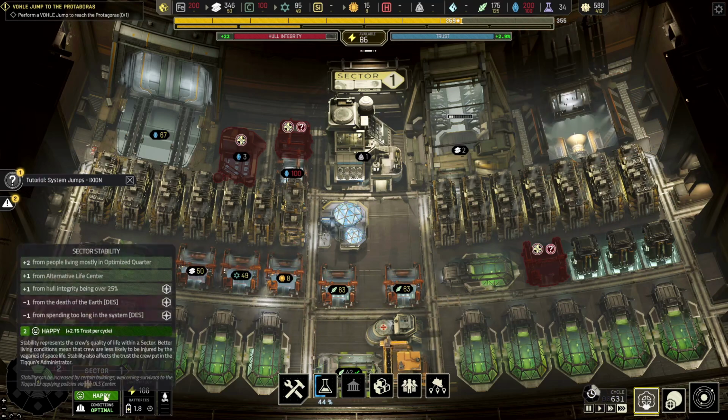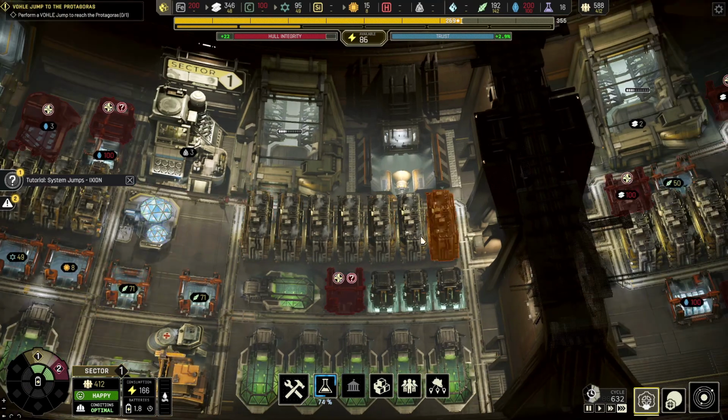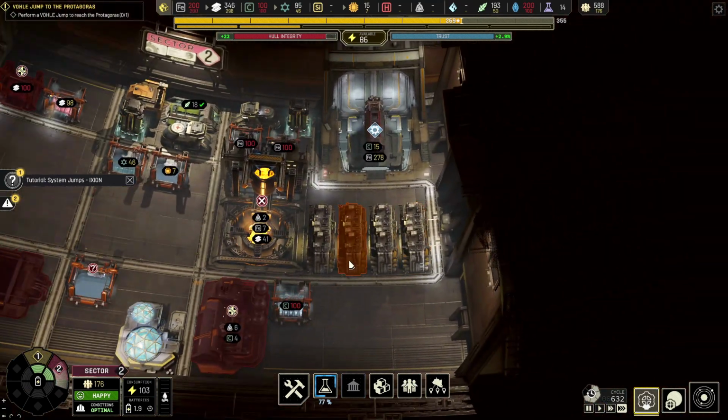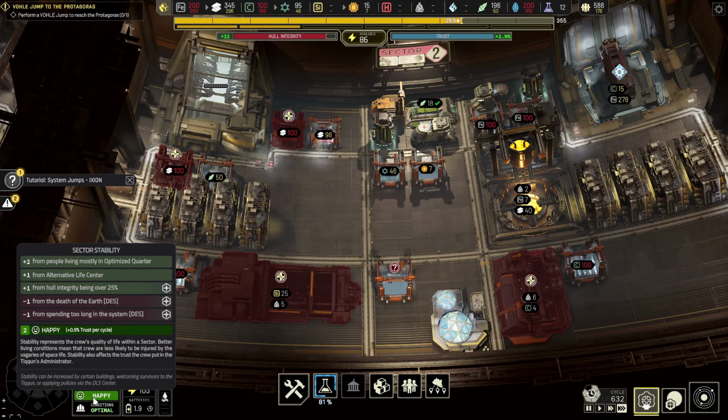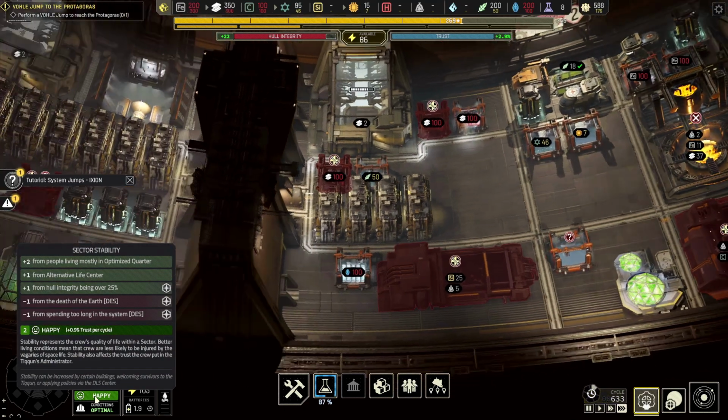One thing that is kind of nice is that once you put a bunch of people into everybody living in optimized quarters, you get a +2 for that. Whereas before it was everybody mostly living in regular crew quarters, you get a +2 from that. It's kind of important, and it's one of the reasons why I moved forward with that before we even bother to look at anything else, so that both of our sectors are now happy at least +2 per cycle, and we continue to do that.